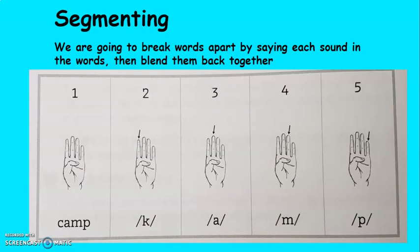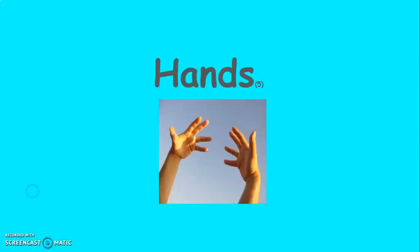Now it's time to segment. Remember, when we segment, we are going to break words apart by saying each sound in the words, then blend them back together again. So put your hand up. Our first word is a 4-sound word. Camp. K, a, m, p. Camp. This word is a 5-sound word. Hands. H, a, n, d, z.